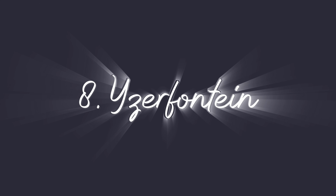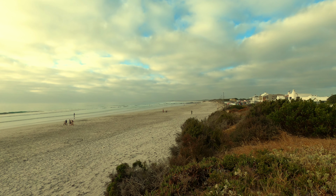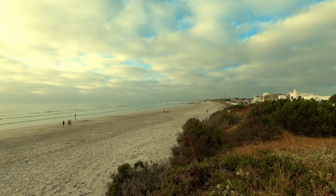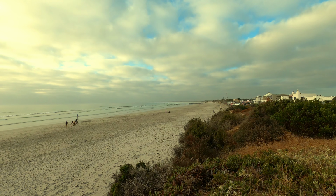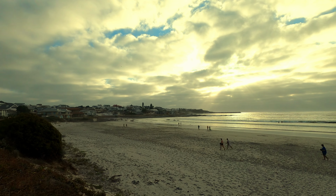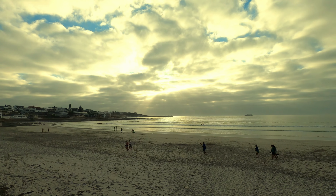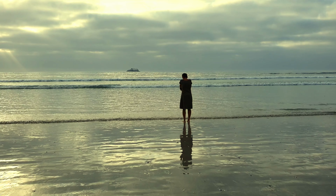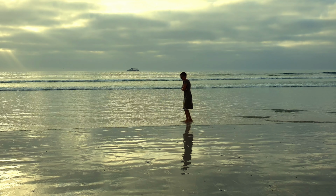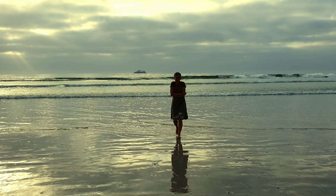Our number 8, Yzerfontein. Yzerfontein is a beach town on the west coast and it has some amazing beaches. It looks like a pretty chilled and nice beach town. So if you're up for a nice day on the beach, this is the place to go. There are quite a lot of restaurants around, some nice cafes. We arrived on a rainy day, late afternoon, so the atmosphere was a bit gloomy, but you can see the beauty of this place.